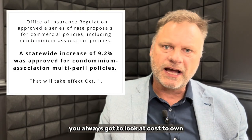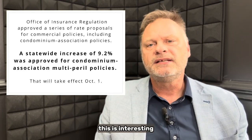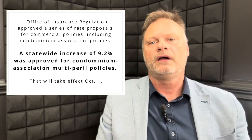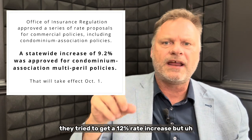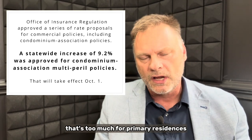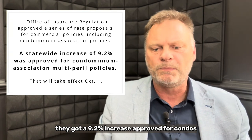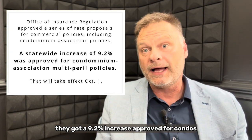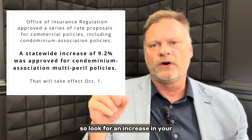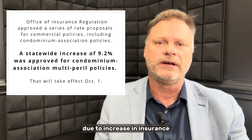Cost to own. You always got to look at cost to own. What's going on there? Well, insurance. This is interesting. Citizens, which is the state insurance company, the insurer of last resort, tried to get a 12% rate increase, but the state shut them down. They said, you got to go back to the drawing board. That's too much for primary residences. But they did get a 9.2% increase approved for condos. That's going to come into play, and I think it's going to take effect October 1st. So look for an increase in your condo association dues due to the increase in insurance.